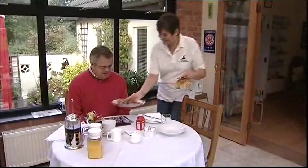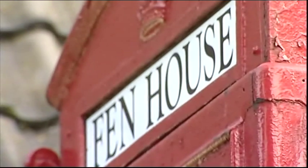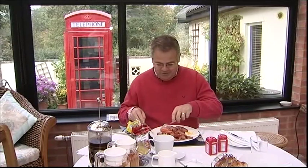That looks fantastic. Thank you. Thanks very much indeed for all your calls and emails about red phone boxes. We really do love to hear from you. You don't have to cook me breakfast, but it's never a bad idea. Mike Liggins, BBC Look East, Pakenham. This looks fantastic. He looked very cheerful.